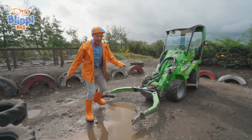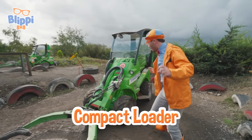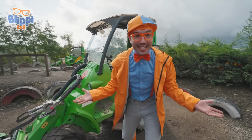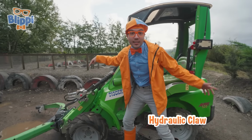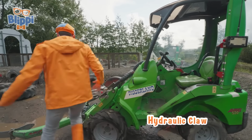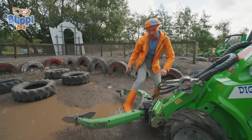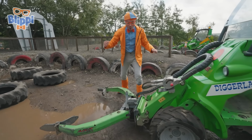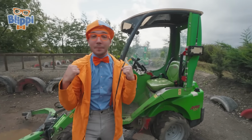No way! Look at what it is. It's a compact loader. Whoa! This is gonna be perfect for stacking those tires. Yeah, do you see in the front? This is a hydraulic claw. Yeah, look at it. Whoa! And it uses these little claws here to grab the tires and stack them up. Whoa, I think we should get inside and try to stack up those tires.